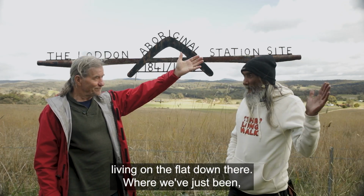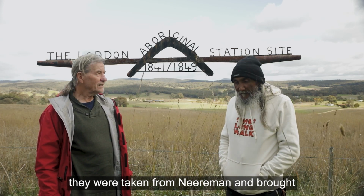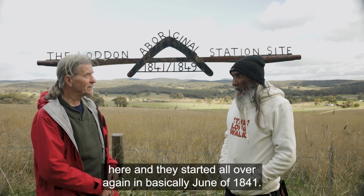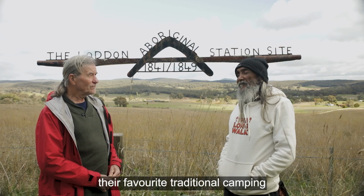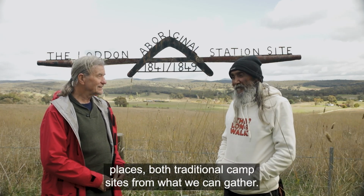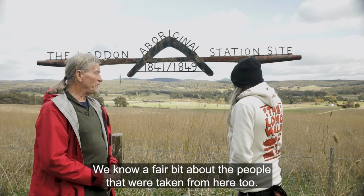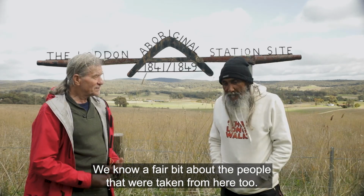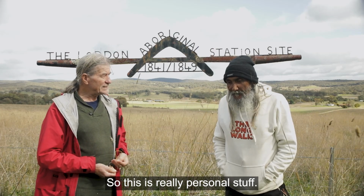There was a whole lot of people living on the flat down there. Where we've just been, they were taken from Neereman and brought here, and they started all over again in basically June of 1841. They said this was another one of their favourite traditional camping places. Yeah. They were both traditional campsites, from what we can gather. We know a fair bit about the people that were taken from here too. So this is really personal stuff. Yeah. It's about people.